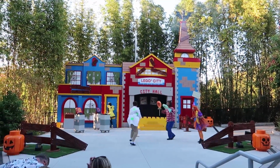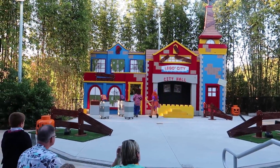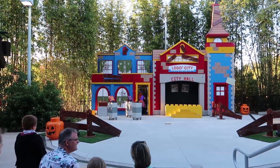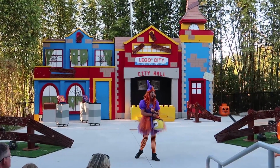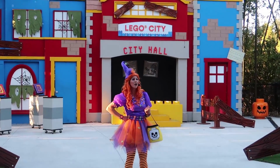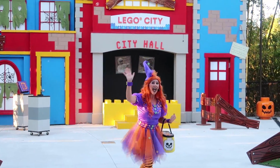Now let's get out of here. Oh yeah, hurry up, hurry up. I want to stop by a few more houses on the brick or treat trail before I go. Oh yeah. Thank you all so much for helping us solve the candy-coated curse. We hope you have an awesome day here at Brick or Treat at Legoland Florida Resort. Stay sweet, everyone. Happy Halloween.